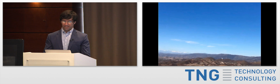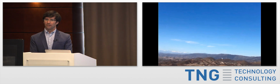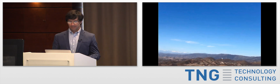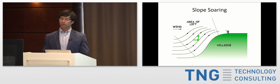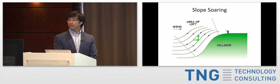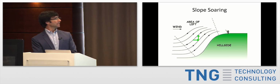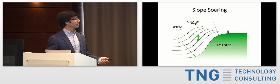So you can see that dynamic soaring is drastically changing the landscape of what it means to go soaring with an RC glider. Before we get into dynamic soaring, let's step back and look at the broader category of slope soaring. Slope soaring is possible anytime you have a hill with wind blowing against it. You can see the wind is deflected upwards by the hill, and it develops this vertical component of lift here.